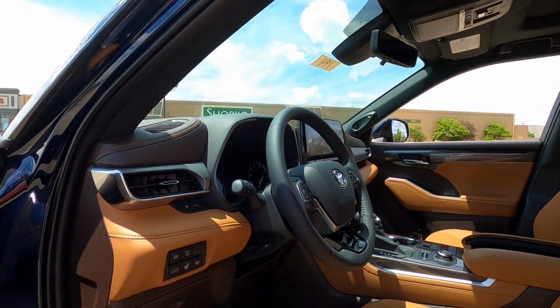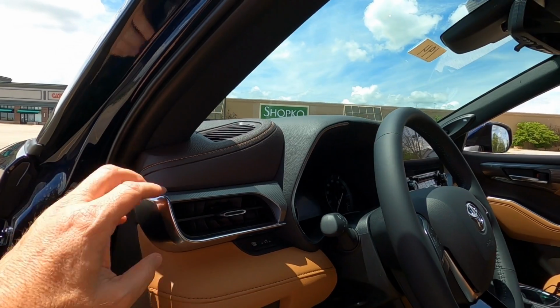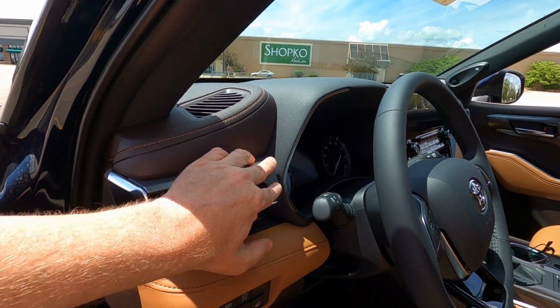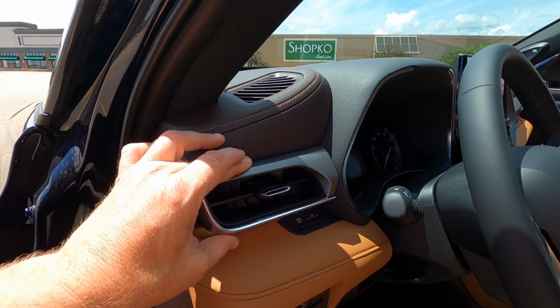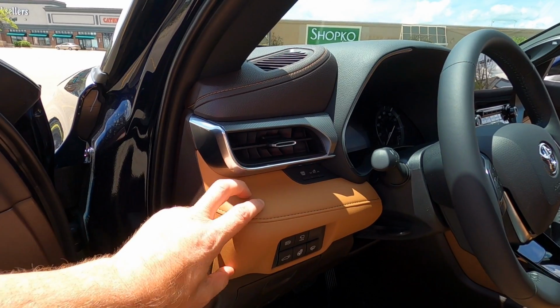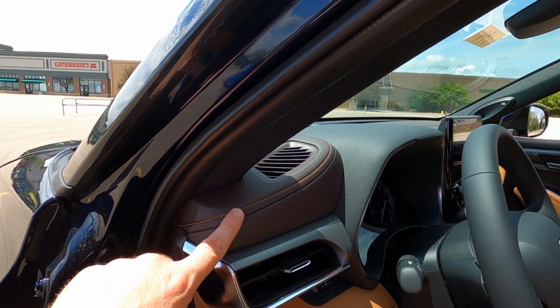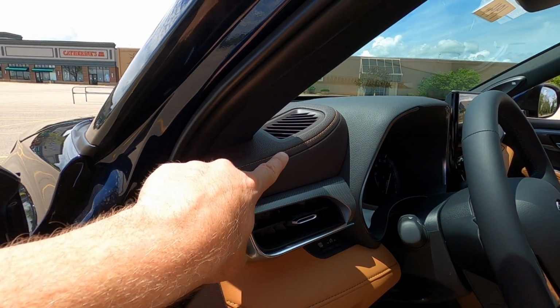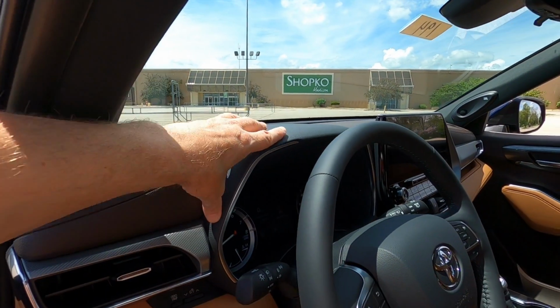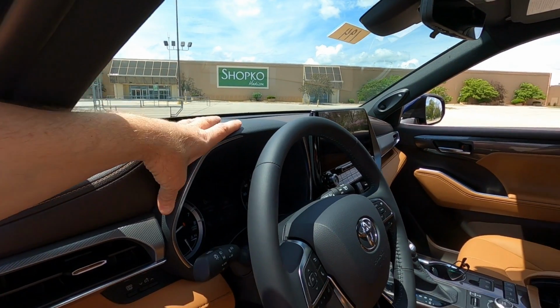Here's a quick look at your dashboard. I want to point out they've got this kind of gray, almost metallic-like finish right here. I'm sure it's plastic, but it looks pretty nice. There's your camel or caramel colored interior with kind of that chocolate upper dash, and then you've got kind of an orange contrast stitching, but there is a little bit of black here on the dash as well.